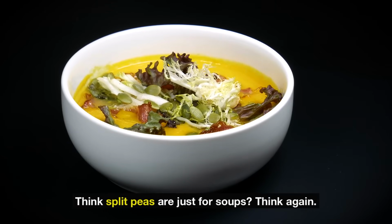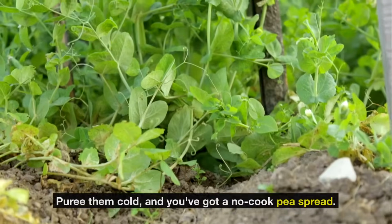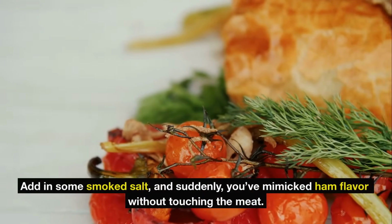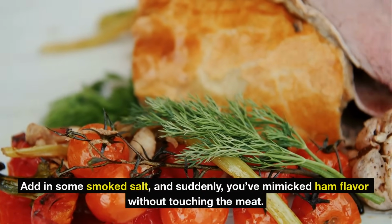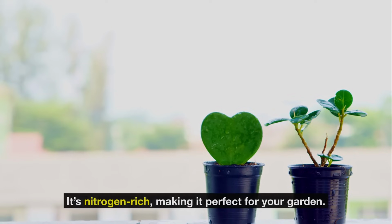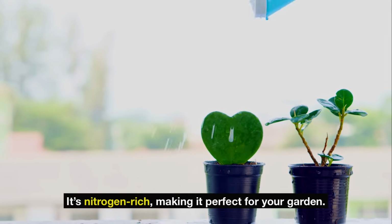Think split peas are just for soups? Think again. Puree them cold and you've got a no-cook pea spread. Add in some smoked salt and suddenly you've mimicked ham flavor without touching the meat. The leftover soak water isn't trash either. It's nitrogen-rich, making it perfect for your garden.